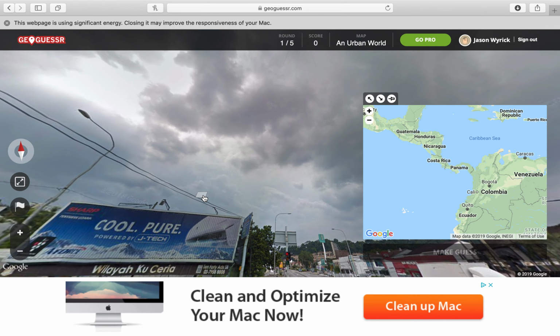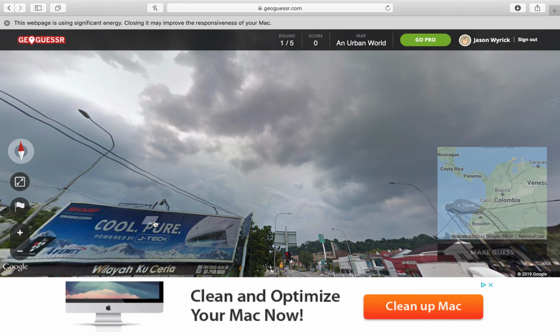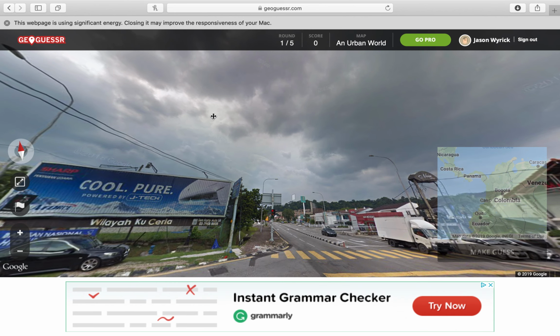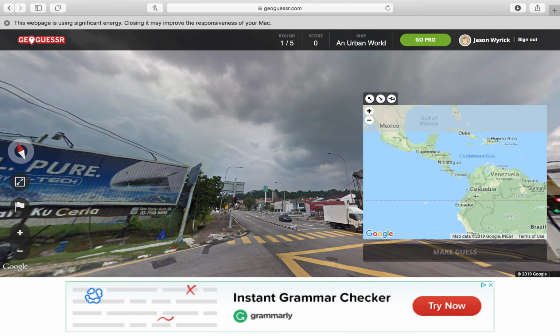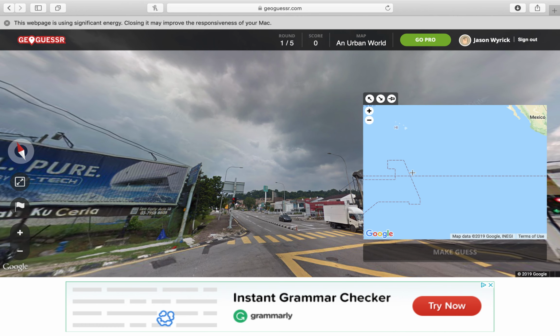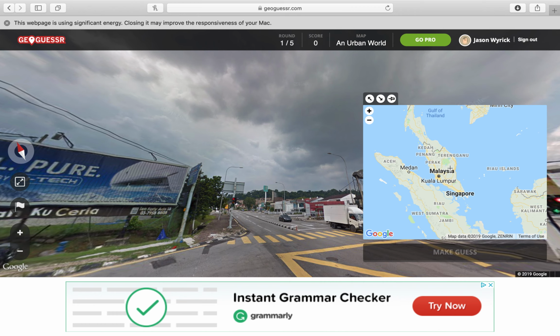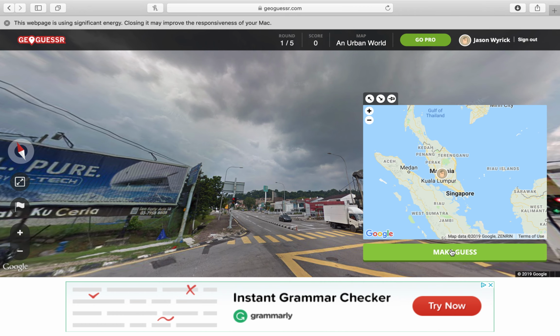See, I haven't seen any Spanish writing, though. This does not make me think we're in South America because of this. There's no Spanish. I need to just go with my gut here and go with Malaysia. And just call it a day. This is for four in a row.